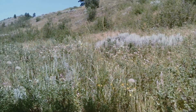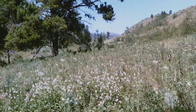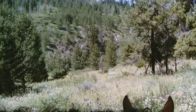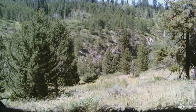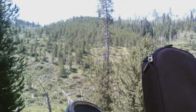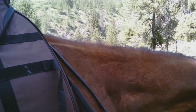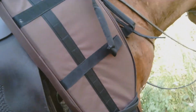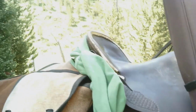Just saw a cow here just a few minutes ago. I couldn't get him on camera, but this is where we're at. We're up on the trail. Horses are doing good. I got a pack horse and my riding horse. This Trailmax seems to be riding good, but I think I've got to figure out something different for it, because it's just too big almost to sit like that.